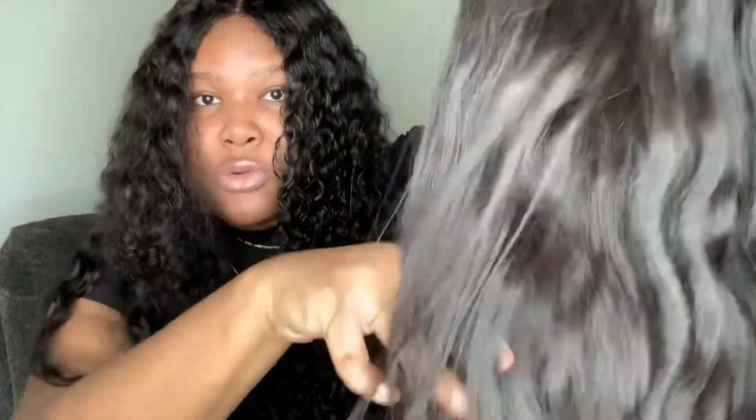Now, I wore this hair for about a month. I've never combed it, never washed it, and it looks gorgeous still. It feels amazing, so silky. I could run my fingers through, not a knot or a tangle to be found. It does not shed. This hair does not shed.